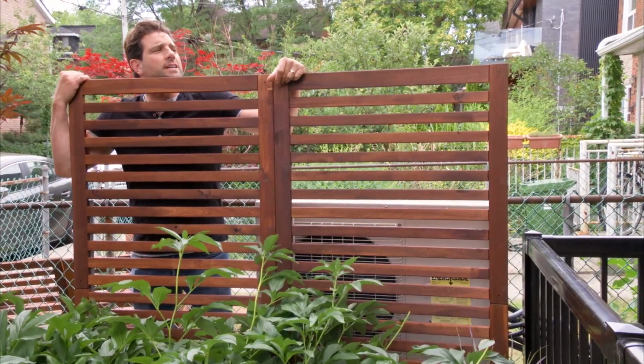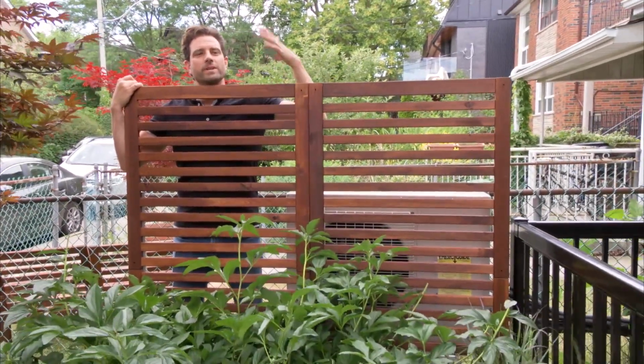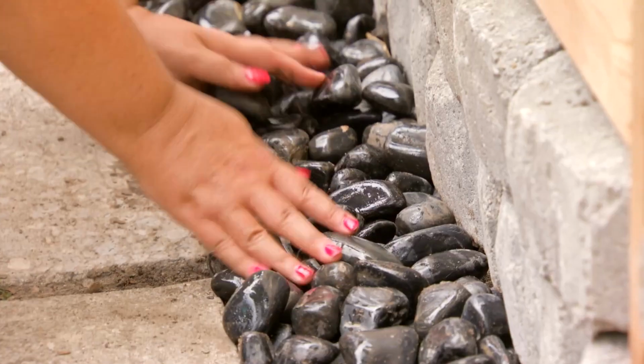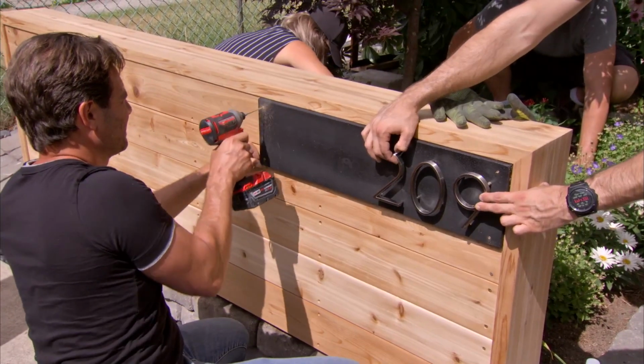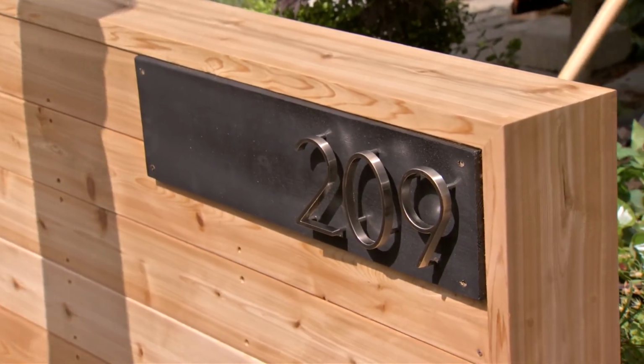How does that look? Looks fabulous. It hides all the ugly stuff and you can still see the pretty stuff. Look at that. Ooh, that looks good.